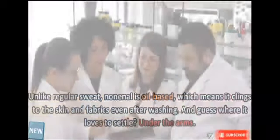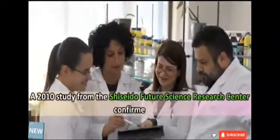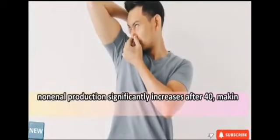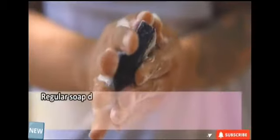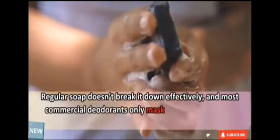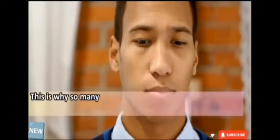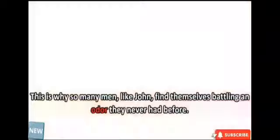Under the arms. A 2010 study from the Shiseido Future Science Research Center confirmed that nonenal production significantly increases after 40, making older adults more prone to persistent body odor. Regular soap doesn't break it down effectively, and most commercial deodorants only mask the smell instead of eliminating the cause. This is why so many men, like John, find themselves battling an odor they never had before.